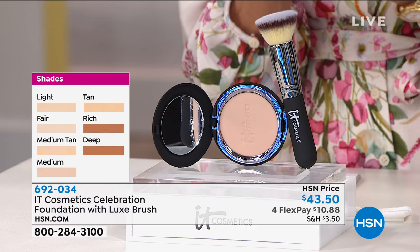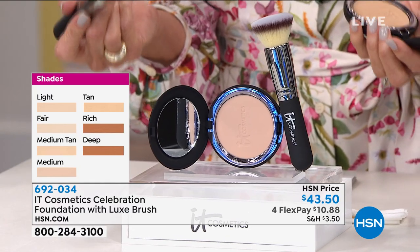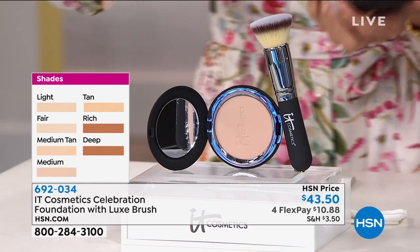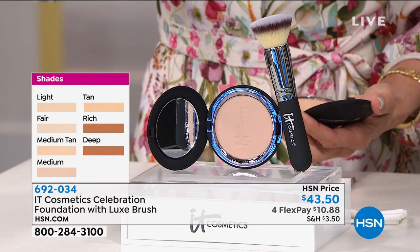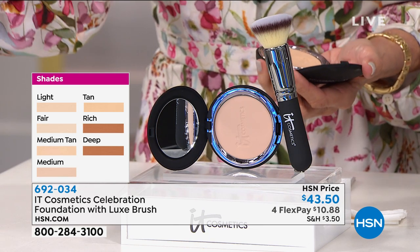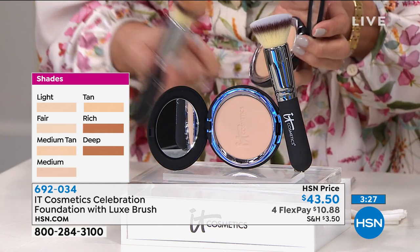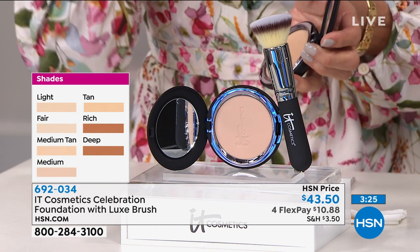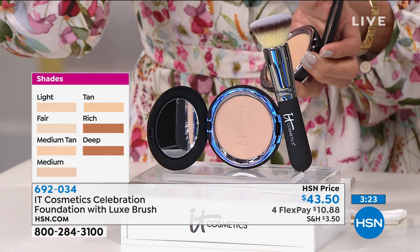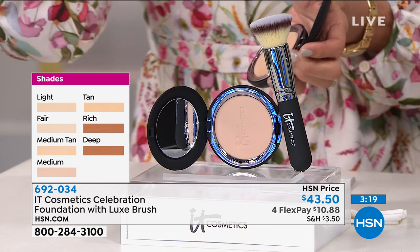And for all of our viewers out there, you have an opportunity to get it home and try it. So let's go through the colors. The left side, you see light. We have fair, we have medium tan, and medium tan is what I have and what I'm using. We have medium, we have tan, rich is Cindy. Right, Cindy, you're still rich in this powder, that's me, right? Rich. And then deep is your other. So those are all of the color choices today.